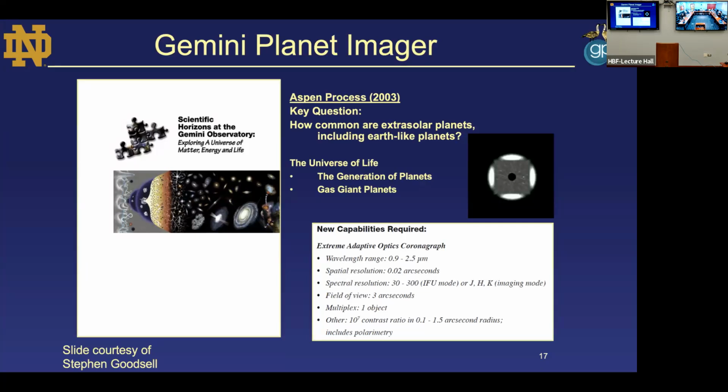And one of the key questions among many that came out of that was how common are extrasolar planets, including Earth-like planets? This was at a time when not a single directly imaged planet had been observed, and this was very early in the planet process. And so that report or that meeting came about asking for an instrument with new capabilities.